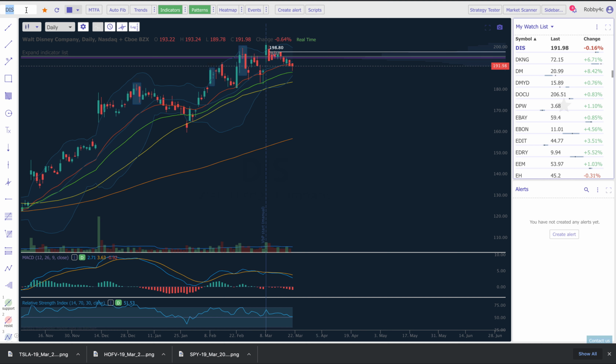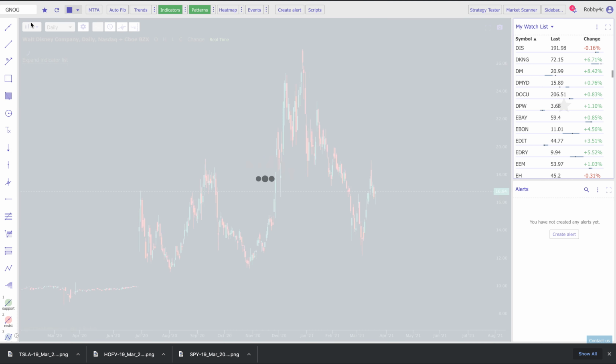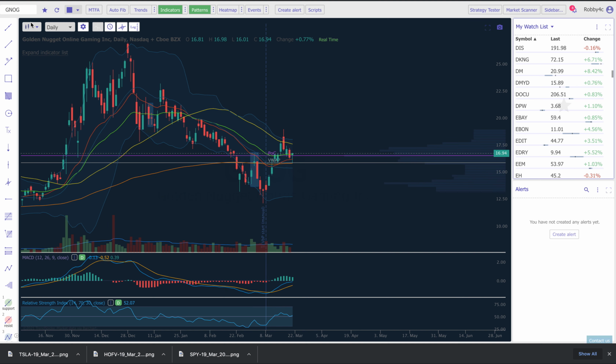And GNOG. I think GNOG is the last one. Let me check. Chart AMD, Workhorse, Ride, Penn. No, I have a few more.